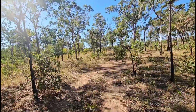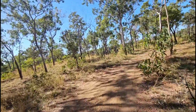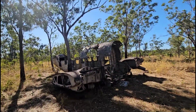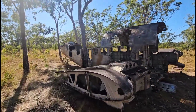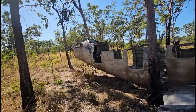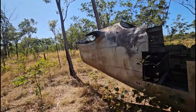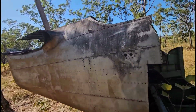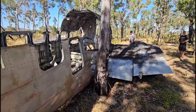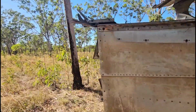So we've heard about a World War II plane that's been dumped here, and the main body of the aircraft is right here. When the Japs invaded, many years ago, and this is it. Wow. It's holding up well.